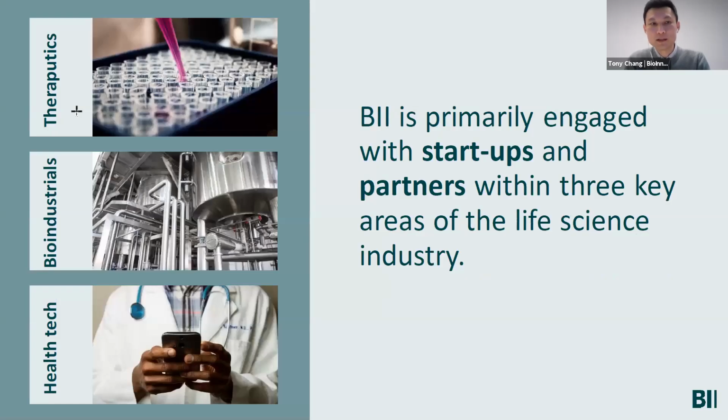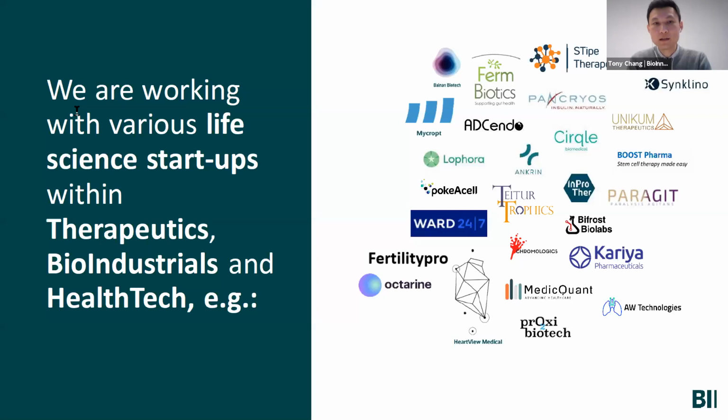So the Bioinnovation Institute has interest in three major areas, namely therapeutics, bioindustrials, and health tech. And over the last 2 years, we have developed quite a substantial track record in the therapeutics field, as we have gone through the setup phase of the BII since its inception in 2018. And going forward, we are actively building out our pipeline of applications so that we are looking to build out an equally impressive portfolio of bioindustrials companies as well as health tech companies.